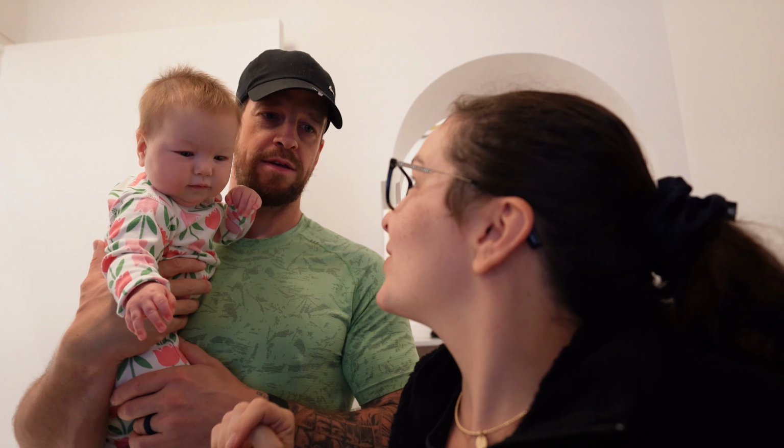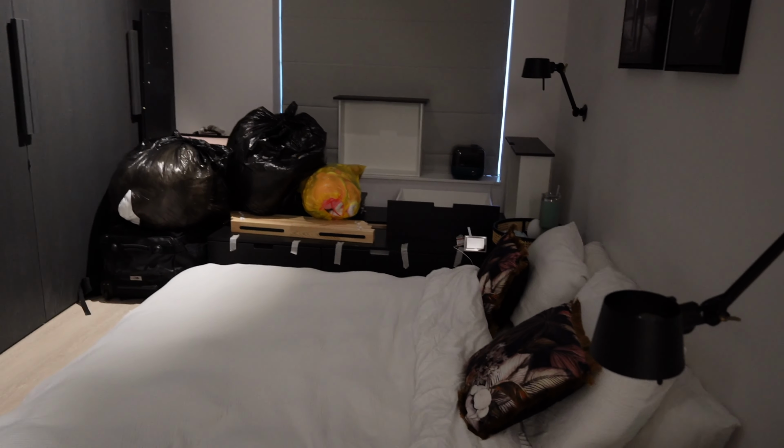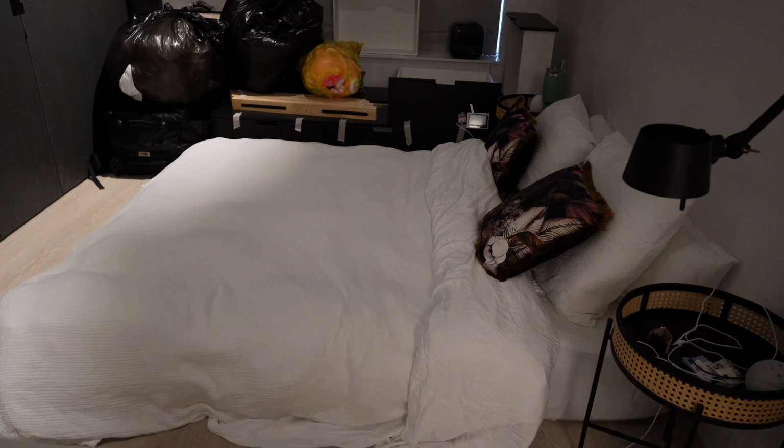Okay, so our house is kind of just in shambles right now. This is the kids' room. I mean, yeah, it's a mess. And then also our bedroom is quite a disaster. I had this whole hallway full of boxes, but Rowan has already got them in the car ready to move over.